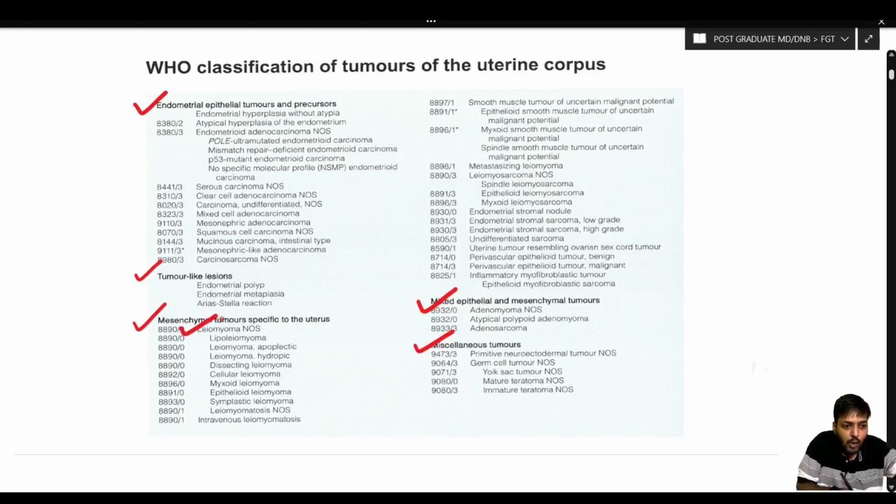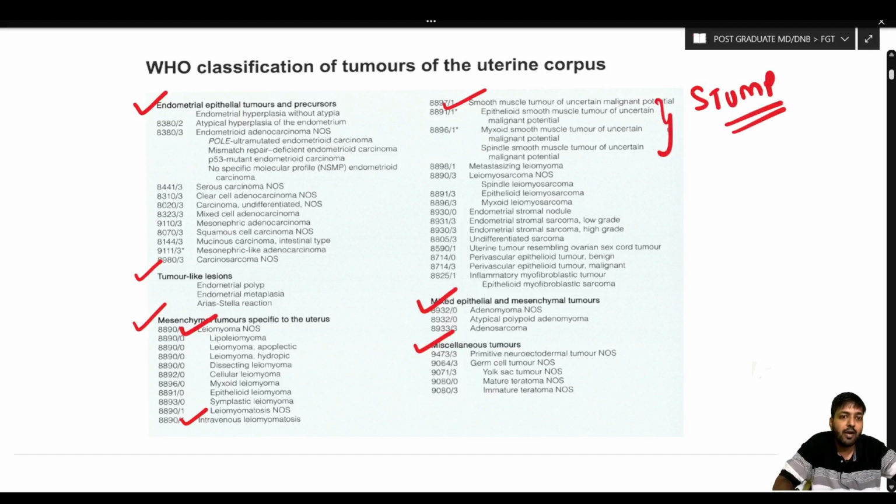For example, the leiomyoma uterus, which is one of the most common tumors arising from the uterus. Then intravenous leiomyomatosis, then what is called STUMP. STUMP is the smooth muscle tumor of uncertain malignant potential, which are of three main types: epithelioid, myxoid, and spindle variety. Then we have metastasizing leiomyoma and leiomyosarcoma NOS, which again can be spindle leiomyosarcoma, epithelioid, and myxoid varieties. So these are the major topics that we are going to discuss today.